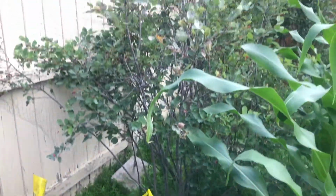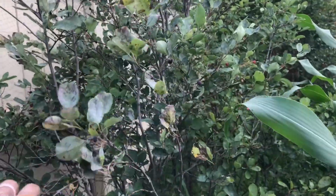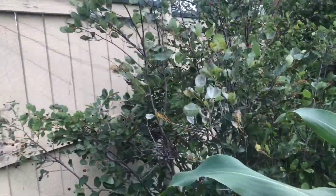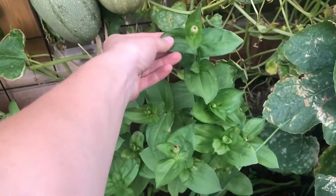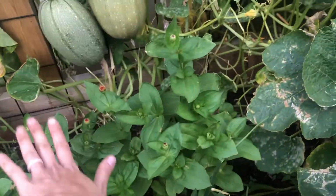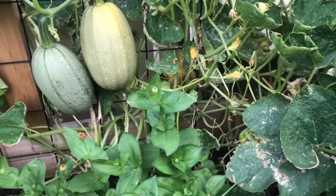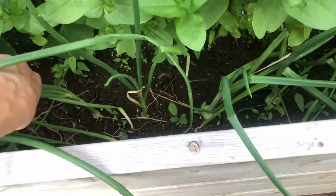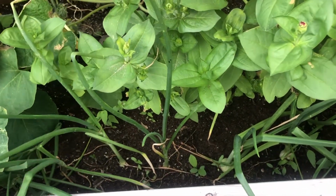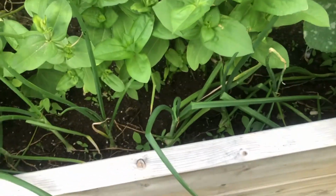And then in this garden we also have some Saskatoon berries right here. They're done. There's a little bit of fruit still on them, but the birds pretty well picked them clean. And then I have some zinnias that I just planted because I wanted some pretty color in here once all this foliage is not looking the greatest. And then I have some onions. These are some leftover onion starts that I had and I just wanted to put them somewhere. We've just been picking them and eating them as greens basically.